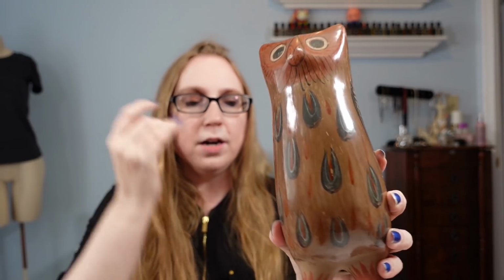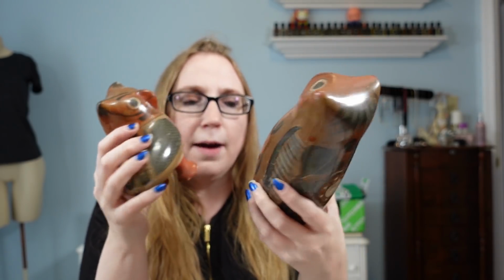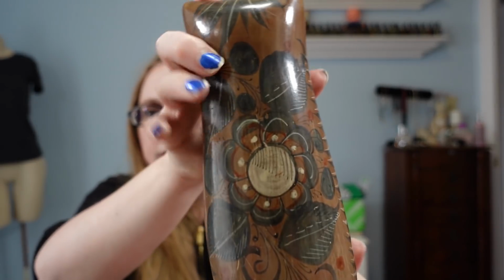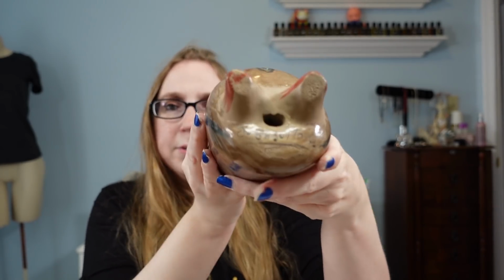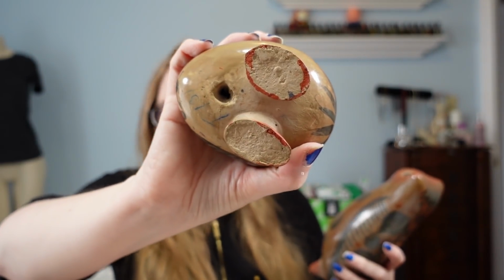Alright, I got these two owls, and these are what they call Tonala style owls. So they're like Mexican pottery, basically. I bought these as a set, so I listed them as a set because I think they just look really cute together. The first one is this tall guy, and he has the most beautiful design there on his back. I thought he was so cute. And this one is signed on the bottom by, I guess, whoever hand painted it. And then this one is just a shorter one. I don't see a signature on him though.